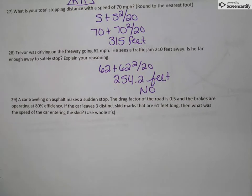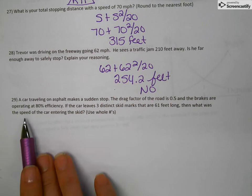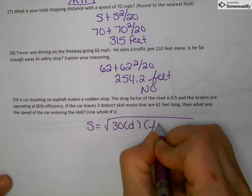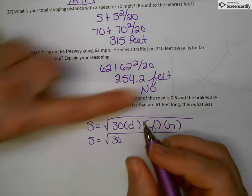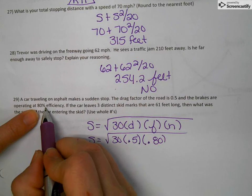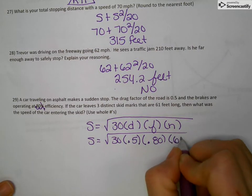Last but not least, number 29, car traveling on asphalt makes a sudden stop. Here's the drag factor. What's the speed? So speed is the square root of 30 times d times f times n. We have a drag factor of 0.5, a braking efficiency of 0.80. Remember, all percents are decimals, so you need to take away the percent sign with the decimal point over twice to the left. And the skid marks are 61 feet.